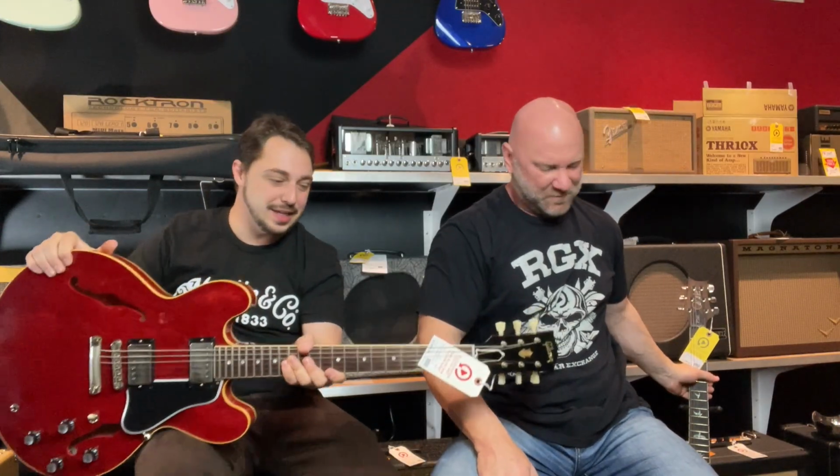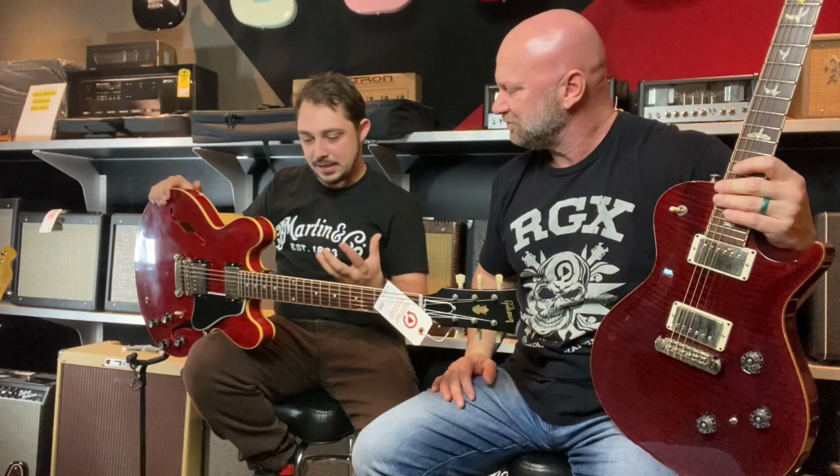So this one is completely the other side of the spectrum, really. It's a big electric Spanish hollow body. They call it the ES335. ES stands for electric Spanish. And this guitar is another very iconic, big, great sounding guitar.